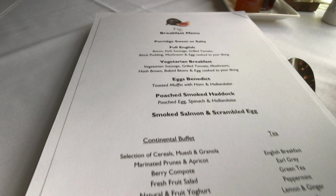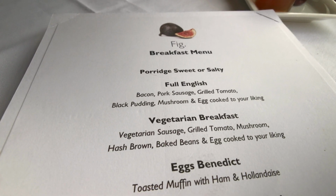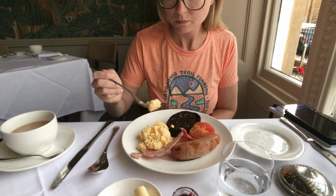These are the breakfast options this morning. We're absolutely gonna get the full English.